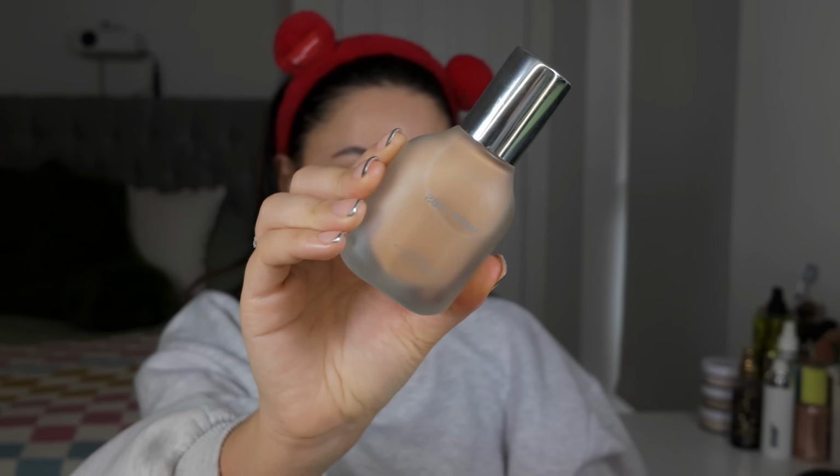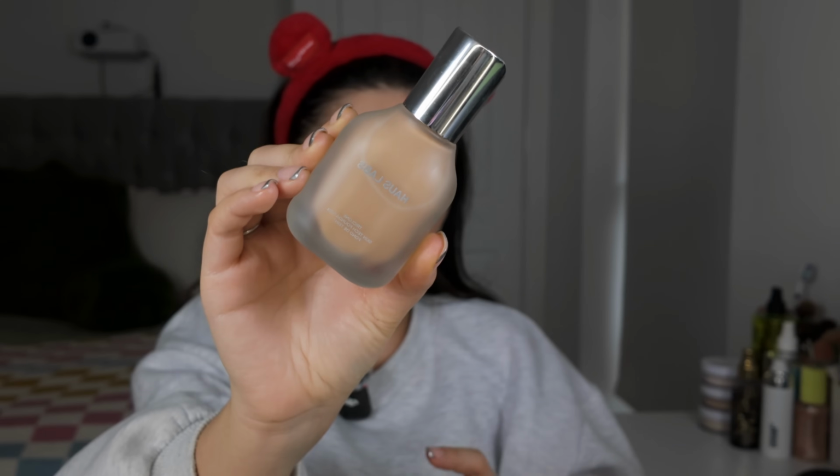It's giving oily goddess. Hate to be the one to tell you this, but this is so lovely and so beautiful. I really, really like it. One thing about me is I like to use a mixture of high-end and drugstore. I'll never just use mainly one or the other. I love the mixture and I feel like you can get such good products in the drugstore.